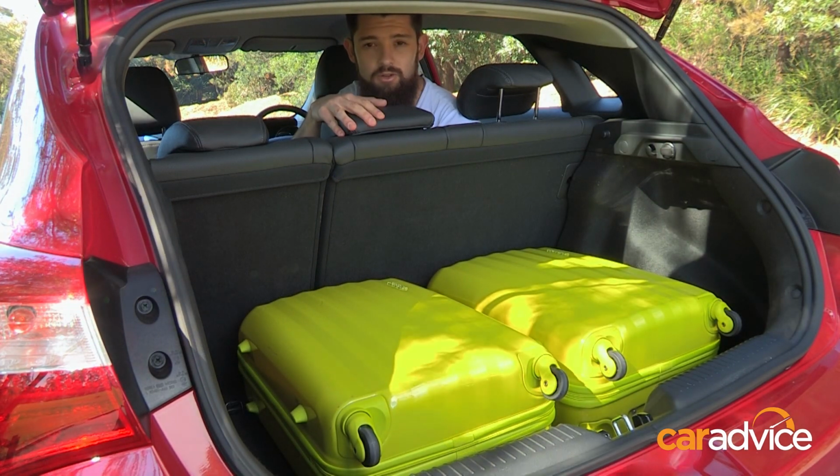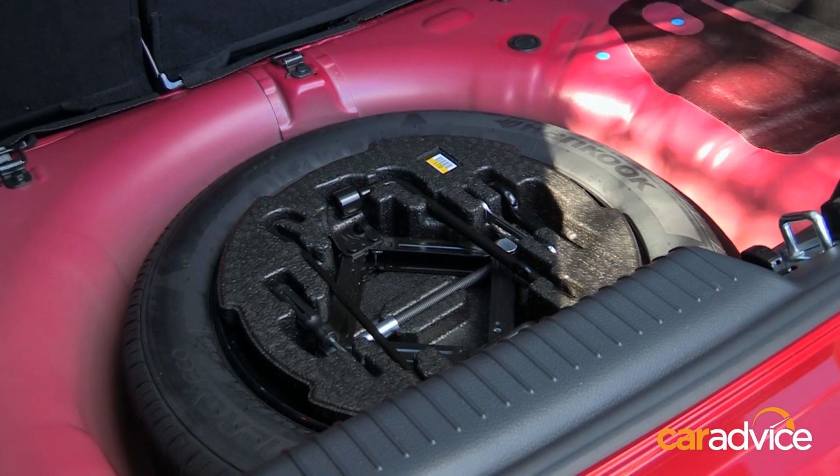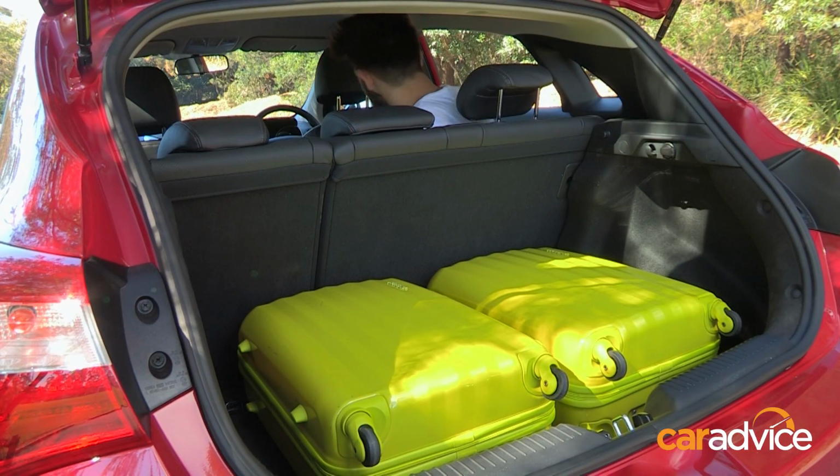It's got a nice low loading lip and a flat and deep floor, underneath which is a full-size alloy spare wheel. Hopefully we don't need that when we go for a spin.